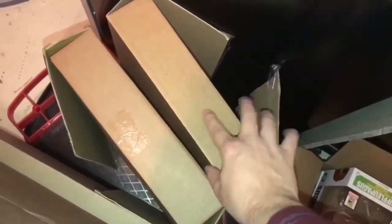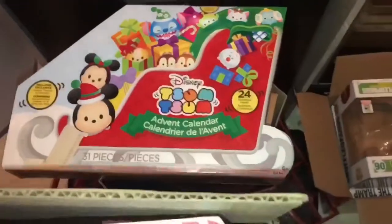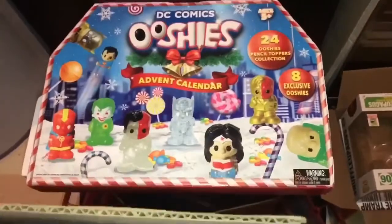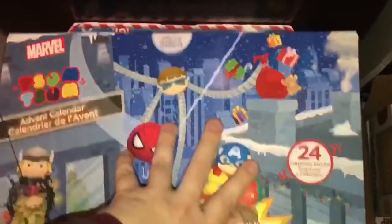So I have two advent calendars. See, there's one and then two. So they sent me another full one, and that's basically like $60 right there. So that's crazy that they would just send me a whole new one instead of just replacing that one little one. So big props to Funko for that. But yeah, so now I have three advent calendars to save for this year's Christmas of 2018. So can't wait to open them.